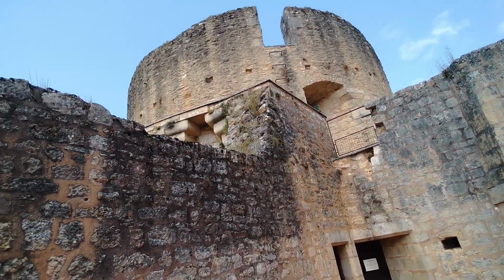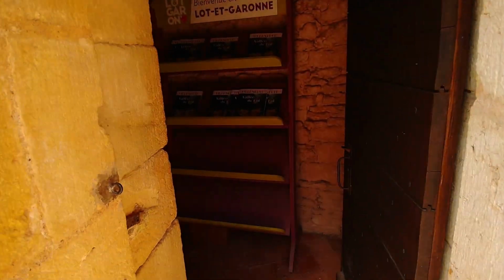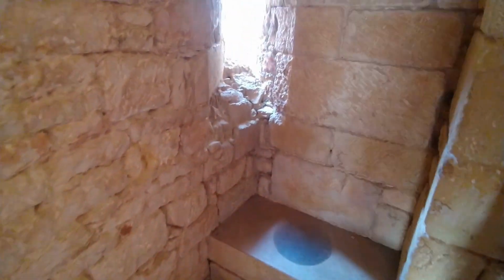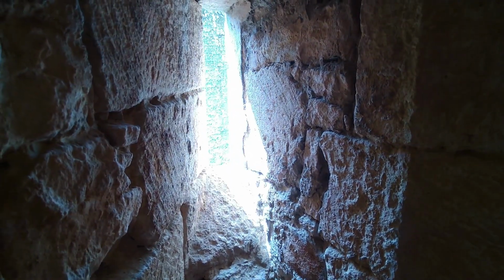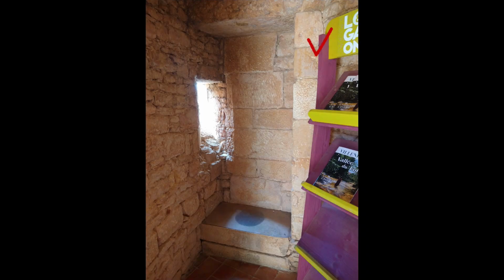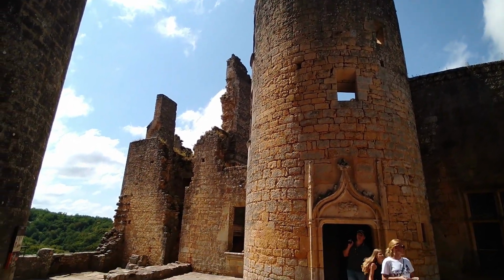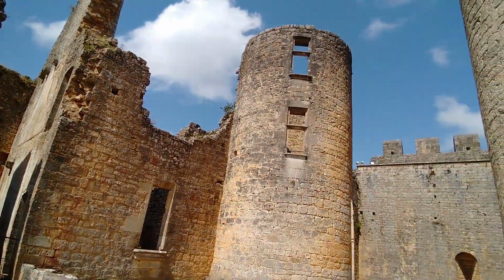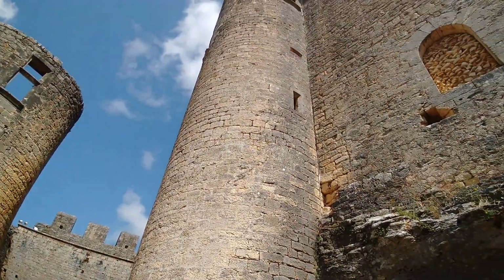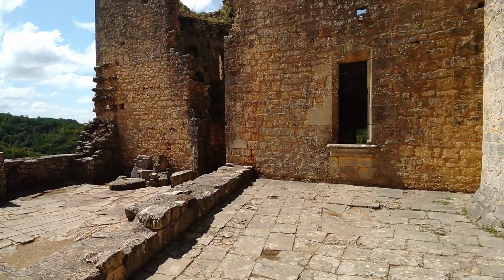On this floor, there's also a door that leads to the Great Tower, but the room is used for educational purposes and was closed. Luckily, there was also a latrine, and that was not closed. We go down the stairs again, and this time through a pretty medieval door, and enter the main courtyard. At the back of this courtyard is the well, and next to it, the ruined kitchens.